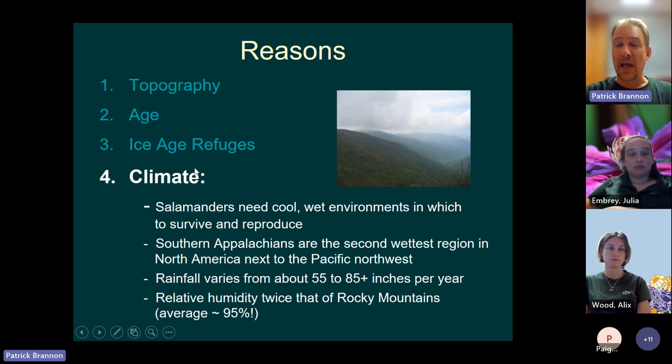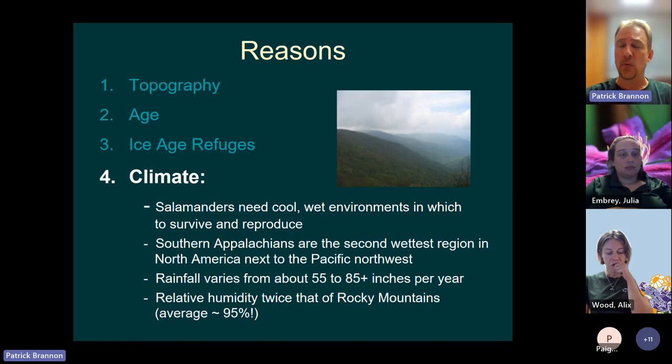But again, the climate here is super favorable for salamanders. Salamanders need to be cool and wet so they can survive and reproduce. And this region is the second wettest region in North America. Only the Pacific Northwest, like Seattle and places like that, receive more annual rainfall on average than we do. We've been collecting rainfall data here at the Highlands Biological Station since the 60s, and the average rainfall here in Highlands is 86 inches of rain a year. That's the average. Some years we exceed 100 inches of rain. So we are technically a temperate rainforest.